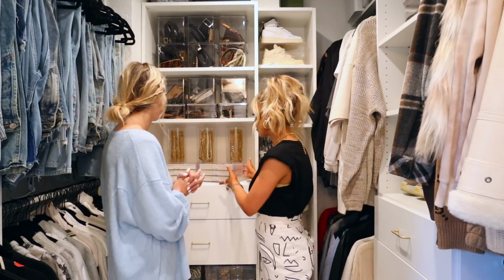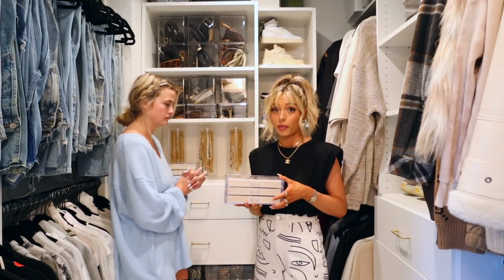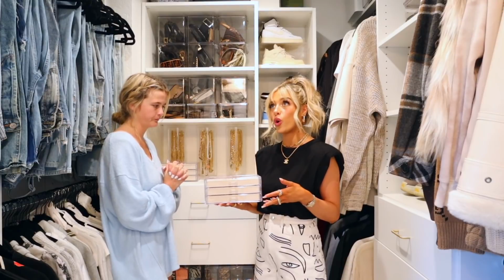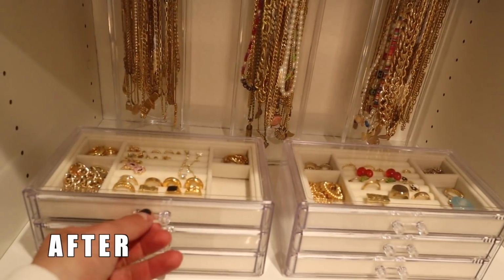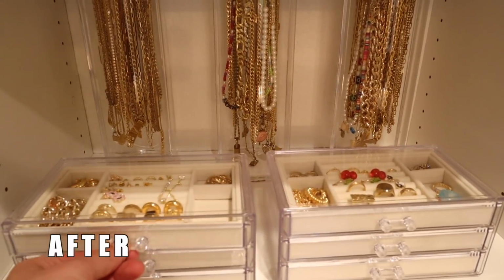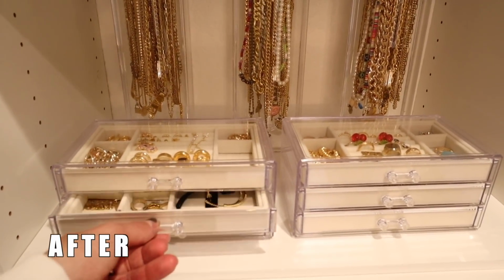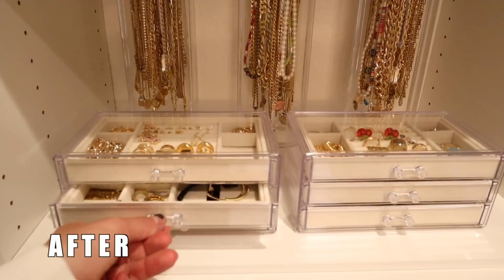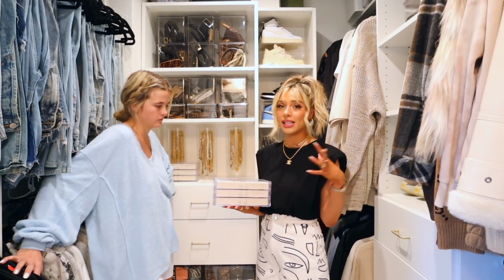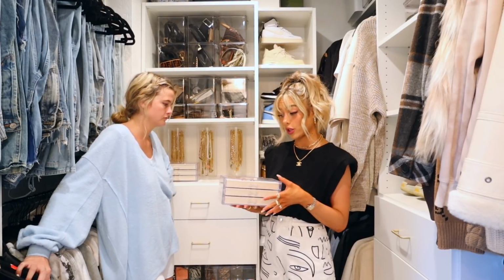And then these acrylic jewelry boxes that Molly discovered are also amazing. Before, I don't even know what I was doing with my earrings and rings. I can't remember. They were just in a dish. Yeah, it was not organized at all. This is an amazing way to look at my jewelry, and I just feel way more organized and at peace about the whole situation. It seems so much less cluttered.